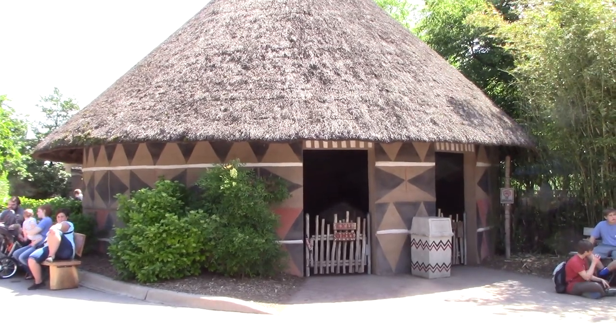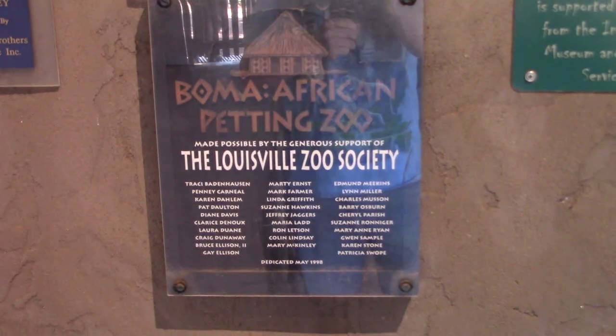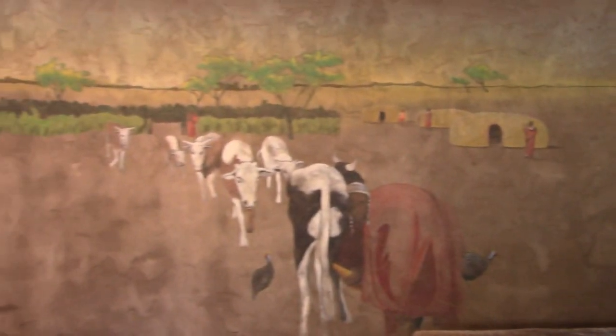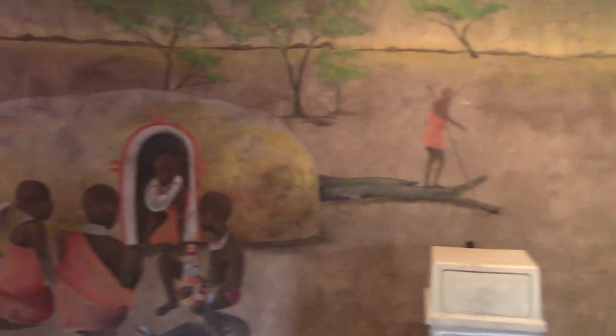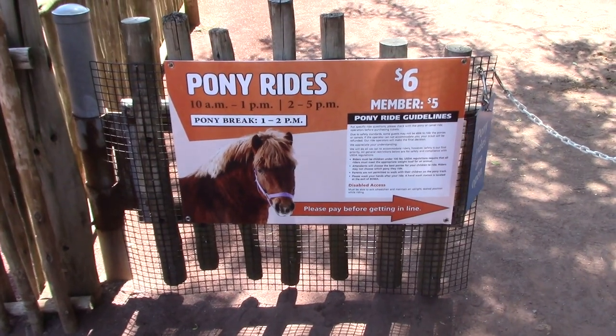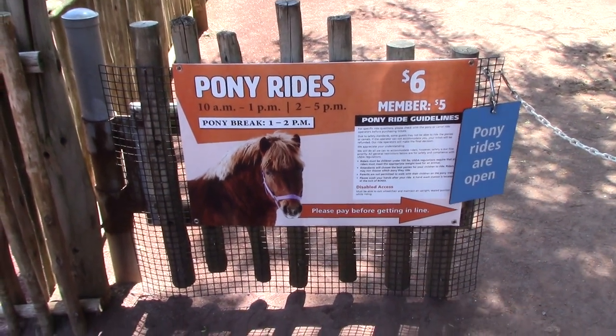Gonna go check out the petting zoo called the Boma African Petting Zoo. The entrance and exit for the pony rides and the goats is in this little hut. The nice sitting areas and really nice murals. All right, I found a location for the pony rides, which are $6 or $5 if you are a zoo member.